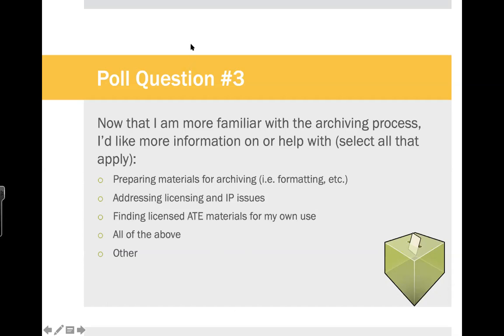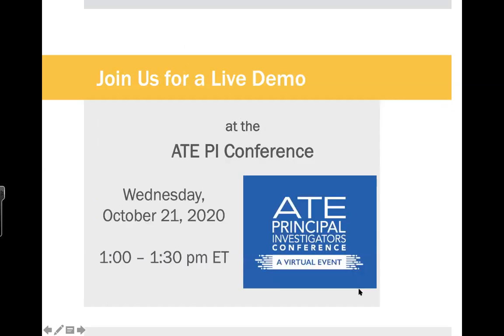Mike, do you want to advance? All right, so we did mention that we're going to have a live demo. This is something Kendra and Corey Halpin, who's another AT Central staff member, are going to be doing at the ATPI conference, and that's going to be on the 21st, which is a Wednesday, from 1 to 1:30 p.m. Eastern. And you'll find that in the conference program, and you'll be getting copies of the slides, so you'll get a little reminder about that too.